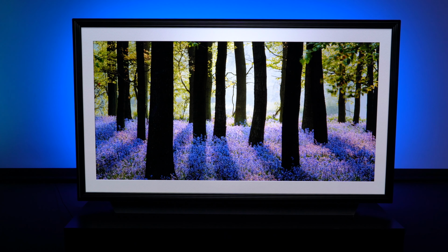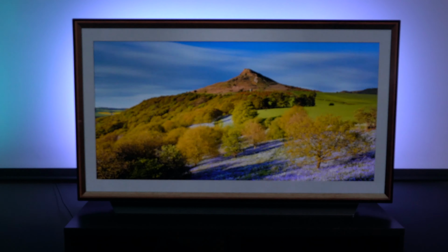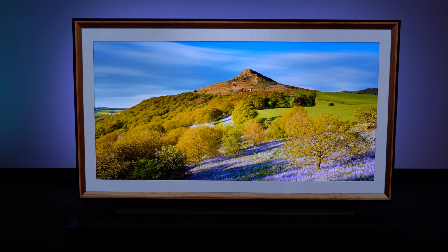So for this example here, I've got the lights turned up quite bright. You can have them as bright or as dim as you wish. And as you can see, as I change that on the app, it adds a very much more subtle effect of the backlighting.